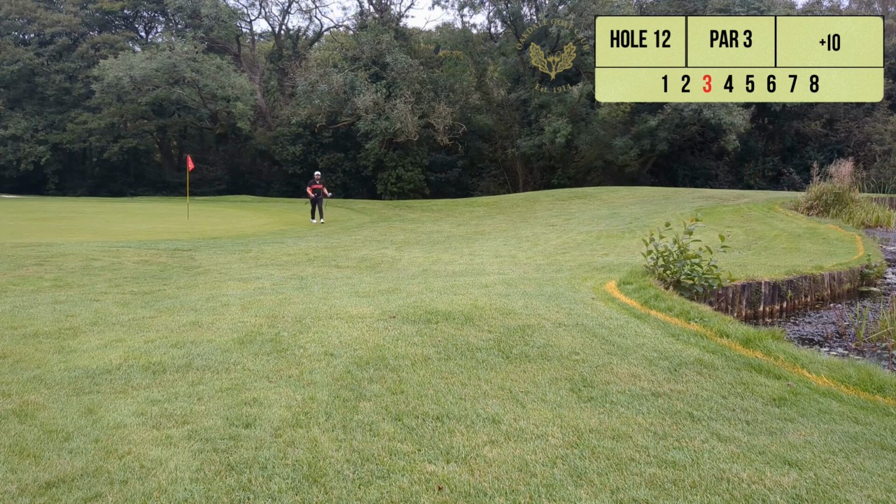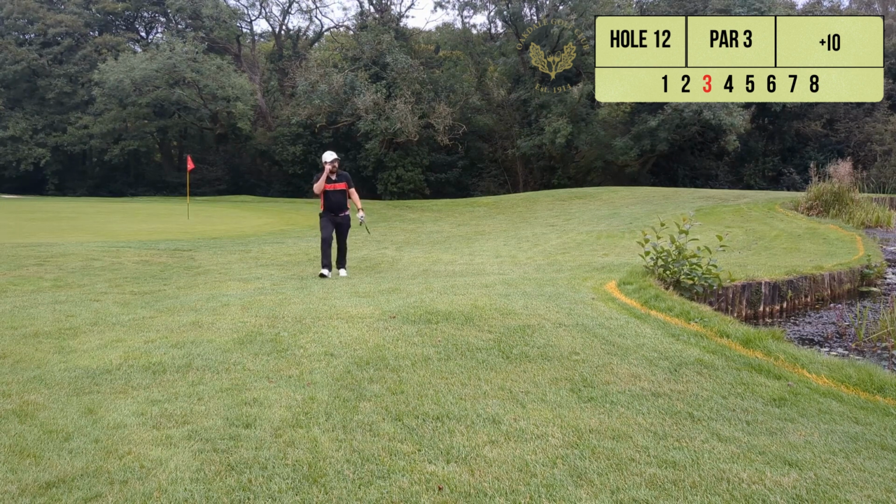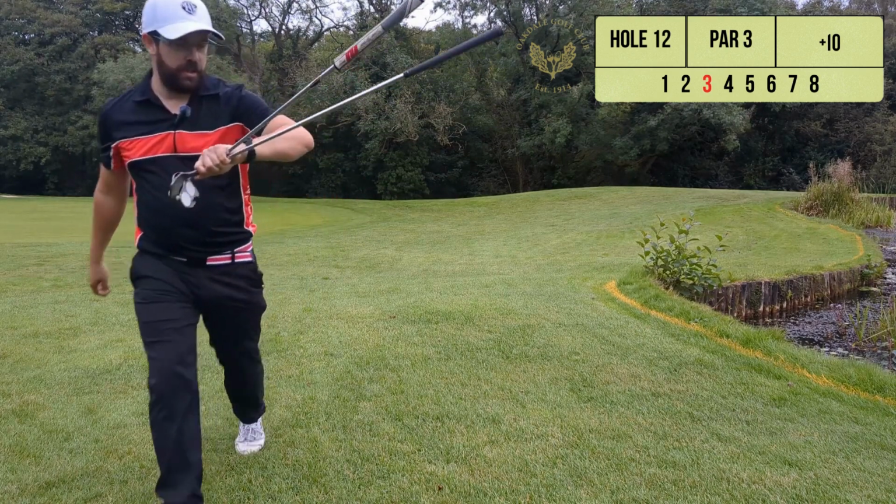Not a sexy little flop or anything, but it's a 3. 3's a 3's a 3. And it was a 1 putt. Good for the stats. And for next.